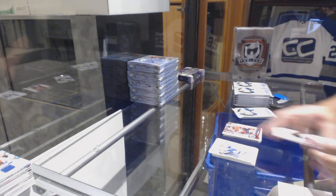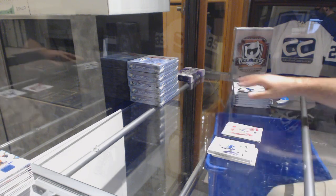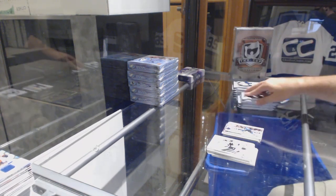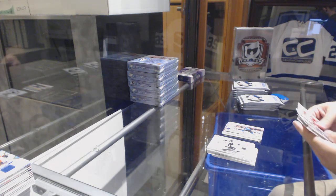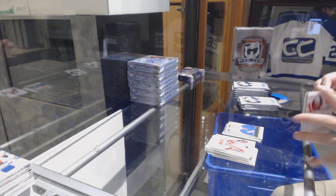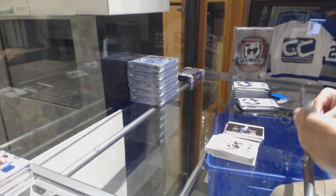Matt Duchene update for the Ottawa Senators. Carey Price for the Montreal Canadiens red. Moment of Joe Thornton for the Sharks. Alexander Georgiev for the Rangers, Young Guns update. Moment of Connor McDavid for the Oilers. With Carolina, by the way.